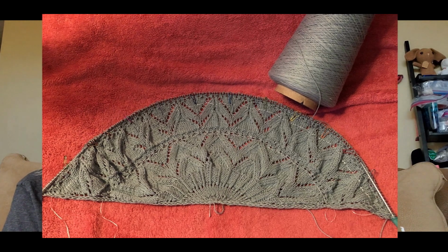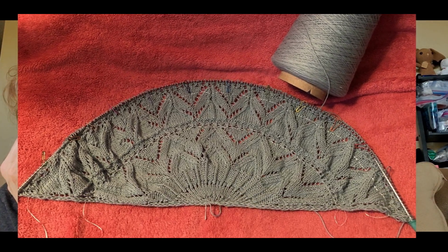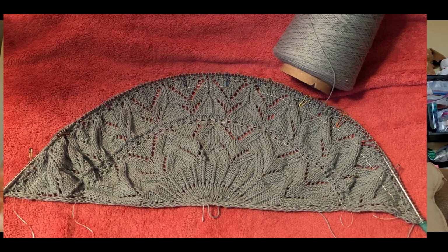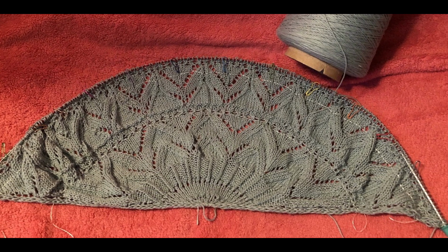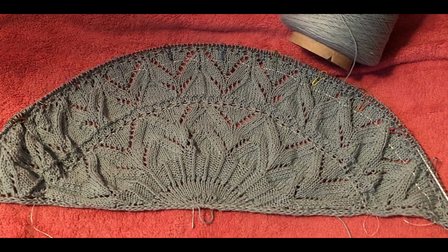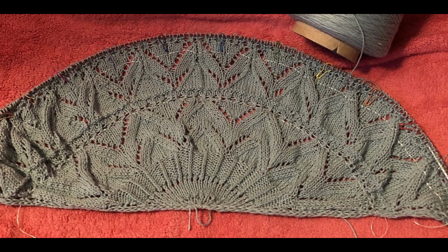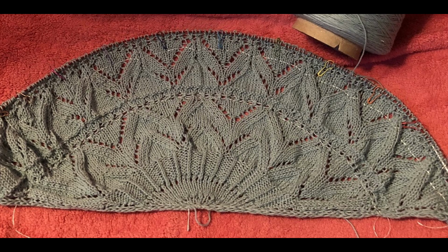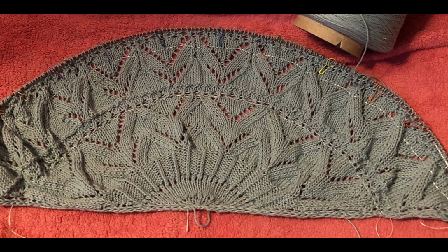Look at the stitch definition on this yarn. Looks really phenomenal, and just showing up really, really well. I love that we can use different fibers for this shawl. I've never knitted a shawl in cotton before, which is why I'm excited to knit the shawl I'm knitting in cotton, and I'm excited to see these cotton gradients being used. It's definitely a great fiber for the summer, to make a summer shawl, which is great.